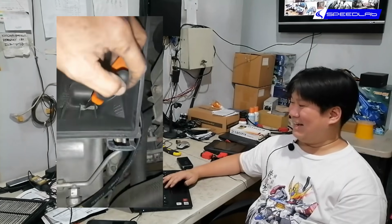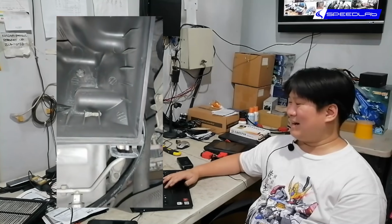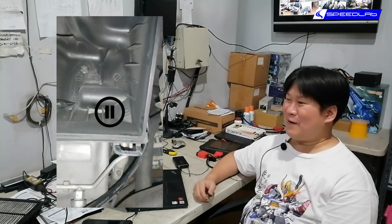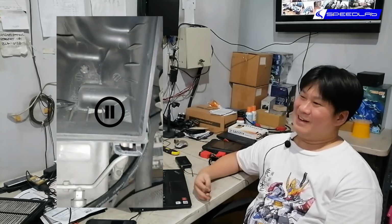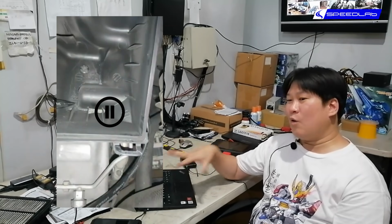Ayan, mga dumi. So now he's showing that there is sand inside the airbox. Guess what? You will not just find sand there. We found cockroaches, we found feathers, we found leaves, we found dirt. We find insects inside the airbox because what he's showing is actually the lower part of the airbox.